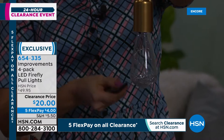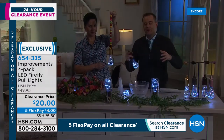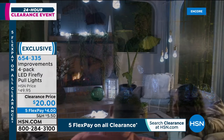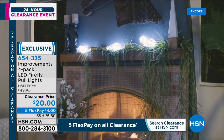Maybe it's going to be above the dining room. Maybe it's for the holidays. You're going to have this layered throughout some of the garland or the wreath on the door. There are so many wonderful things that you can do. Outside space underneath the parasol, the umbrella. I mean, that looks so good.